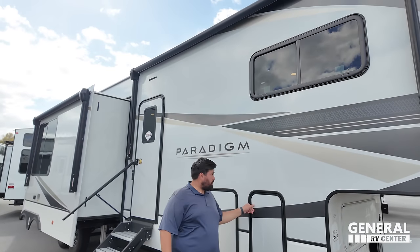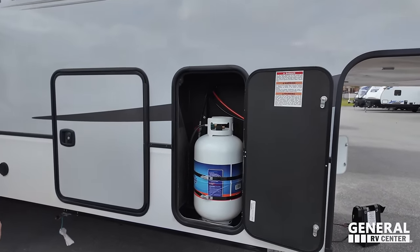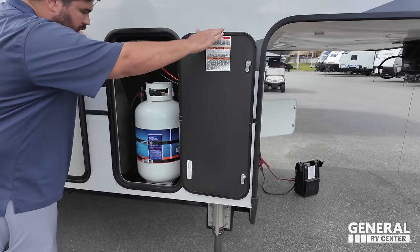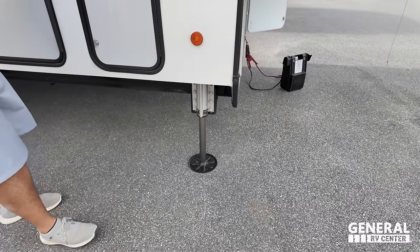Nice. Very nice power awning with LED lights. Yes. Also on that slide out there. Yep. You have a propane tank right here, and you can also see 6-point hydraulic auto leveling. From Lippert. I love the 6-point hydraulic.